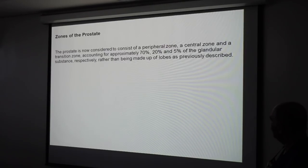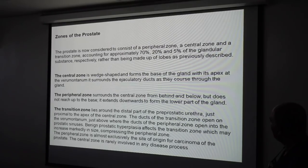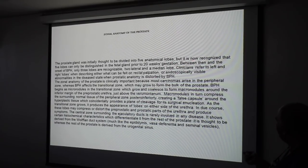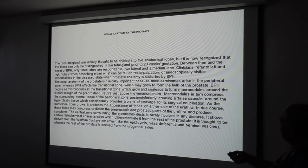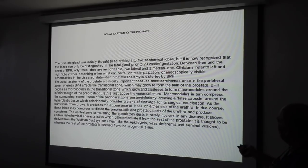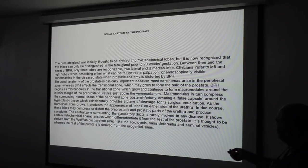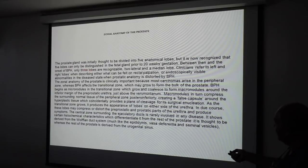Now, this is the description for the prostate. Somebody wants this shown to him, so I'm bringing that for him, the zones of the prostate. Hey, Ahmed, can you read that? But it is now recognized that the 5 lobes can only be distinguished in the fetal gland prior to the 20th week of gestation. Between then and the onset of BPH, only 3 lobes are recognized, 2 lateral lobes. So now clinicians refer to left and right lobes when describing. So this concept, zonal anatomy, is now being described. So this lobar anatomy is gone.